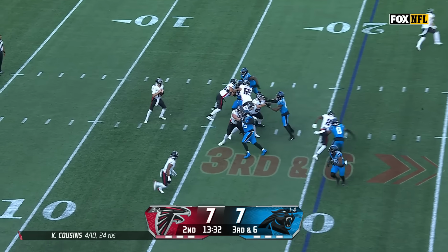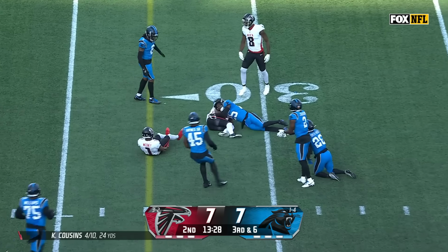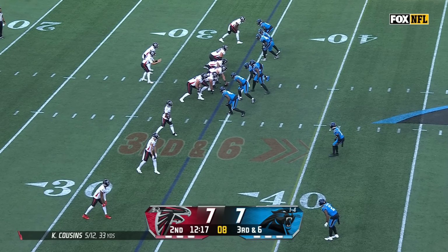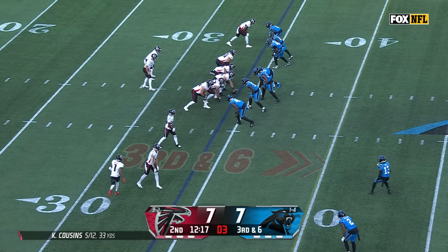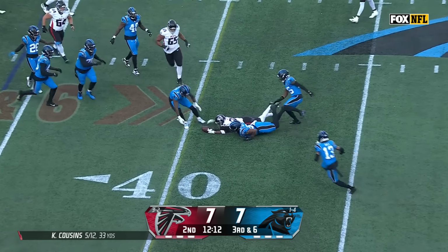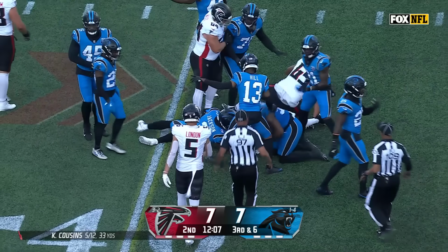3rd and 5. Cousins throws, knocked away, but caught by Ray McLeod on the deflection. Another 3rd down, needs 6 this time. Almost got the Panthers to jump. Cousins, pressure coming, but got rid of it. And what a grab by McLeod. Ball came out at the end. They ruled it a catch on the field.